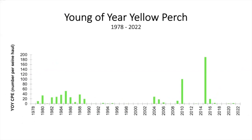And then this is our same data. So this is the young of the year perch. What we see, you also kind of alluded to this, I think, in your talk. What we have here is from 1978, this has been going on a long time, all the way to 2022 along the x-axis there. This is the number of perch per seine haul. And these young of the year fish tend to range from like 2 to maybe up to 4 inches later in the sample if we get them, maybe 3.